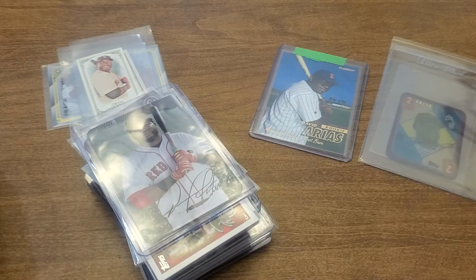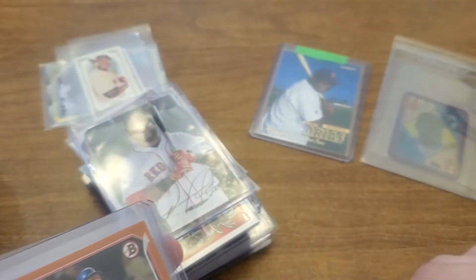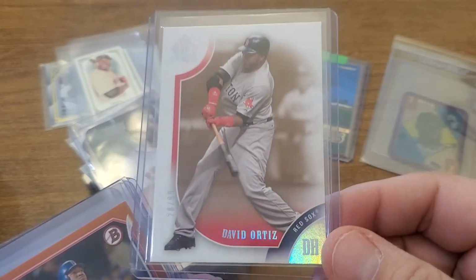Here's another one of those. I guess I do have some doubles. I've got to go through and cull out some of my doubles. I don't know what I do with them, but I guess I could give them away. Some nice shine on this one here.